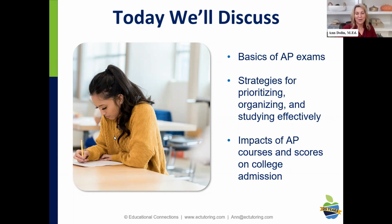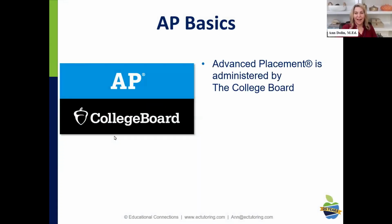So let's start out with those basics. So what is AP in the first place? Well, it stands for Advanced Placement. These are college level classes that students in high school have the opportunity to take. So this is college level material. These courses are written by the College Board, and you may also know the College Board from the PSAT and the SAT. It's the same company that makes the AP exams.